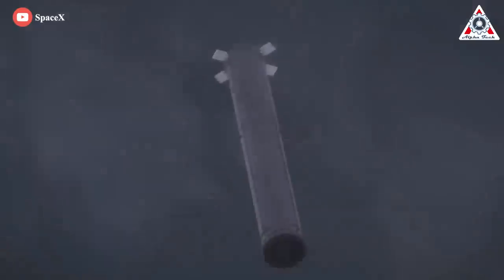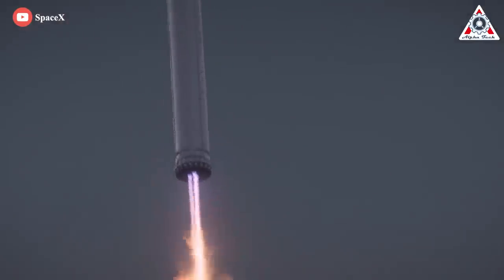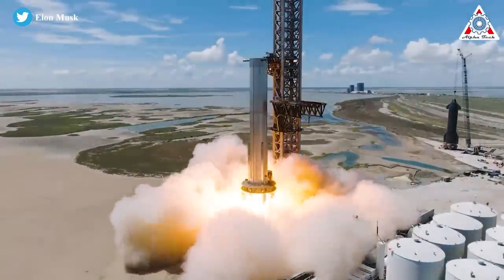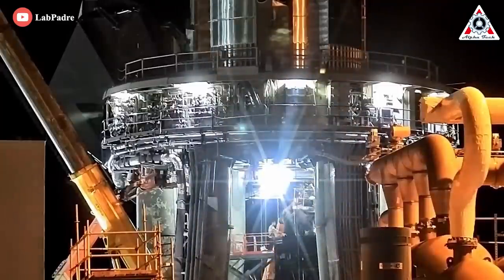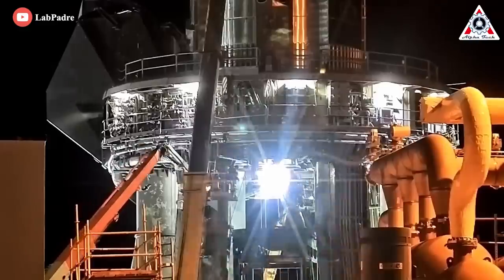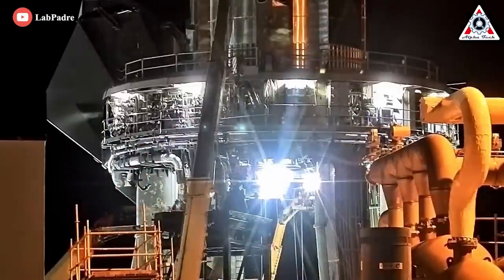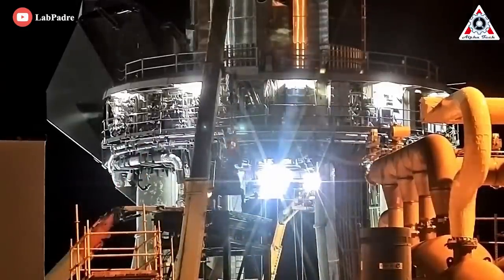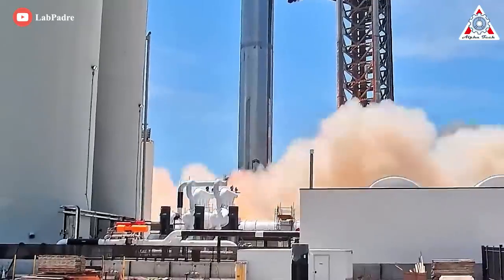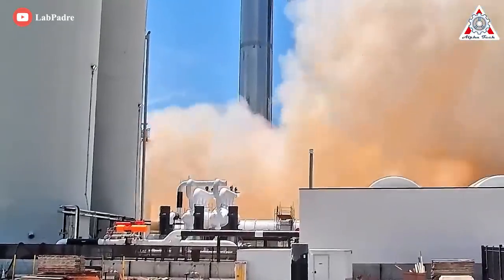SpaceX Raptors are extremely good engines with a very wide range of control and are capable of multiple restarts in a single mission. But to do this, they have to be tuned exactly right. It's therefore not surprising that an engine that is not performing absolutely perfectly may need to be removed for fine adjustments in order to ensure the ship launches with every engine in perfect condition. Indeed, the SpaceX Raptor engine is doing some things that have never been done before, so encountering some errors is completely inevitable.